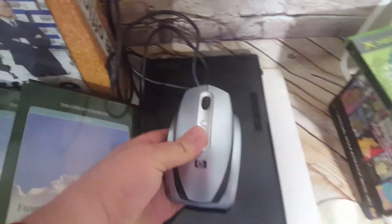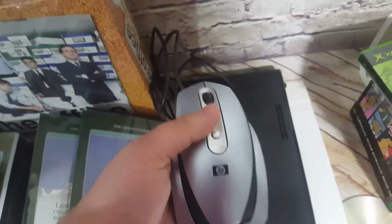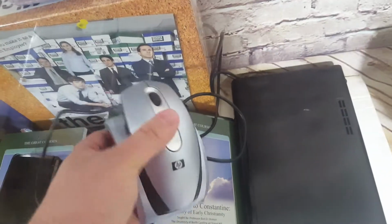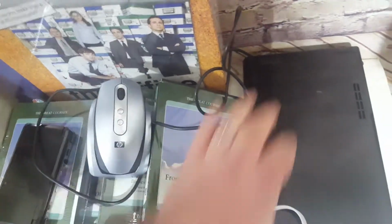Little HP mouse here, only $1. These little wireless mouses, some people stay away from. Not all of them are worth anything. This one should go for like 15 to 20. It ships first class, so for $1, not too bad.